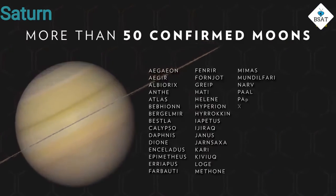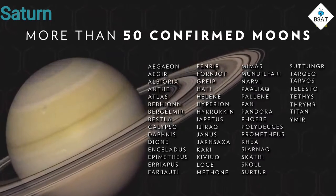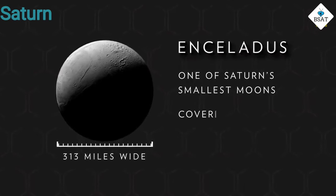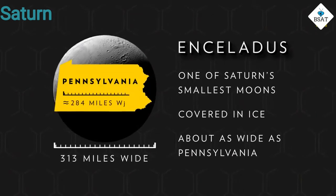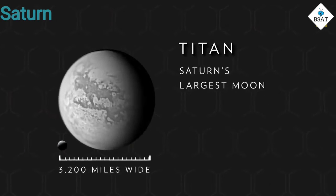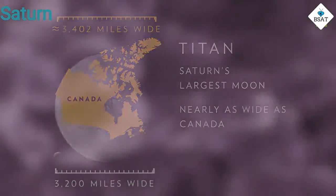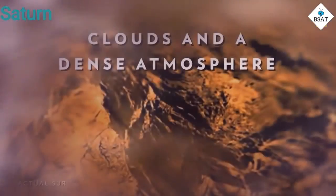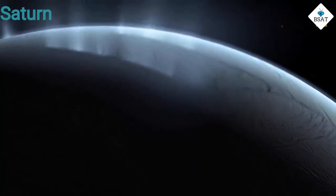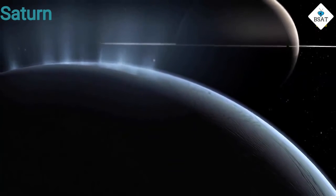Saturn has more than 50 confirmed moons, and each varies in size and terrain. Enceladus, one of Saturn's smallest moons, is covered in ice and only about as wide as the state of Pennsylvania. Titan, Saturn's largest moon, is nearly as wide as Canada. Titan is also the only moon in the solar system with clouds and a dense atmosphere.